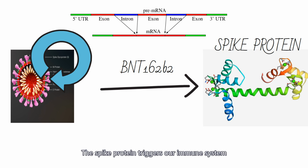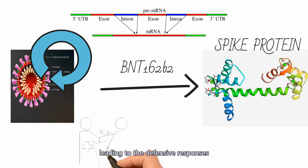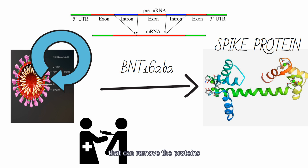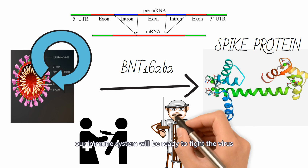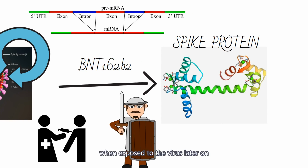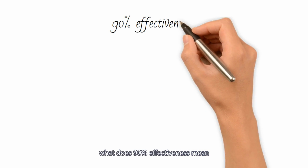The spike protein triggers our immune system, leading to defense responses that can remove the proteins. Hopefully, by having some practice, our immune system will be ready to fight the virus when exposed to it later on. What does 90% effectiveness mean?